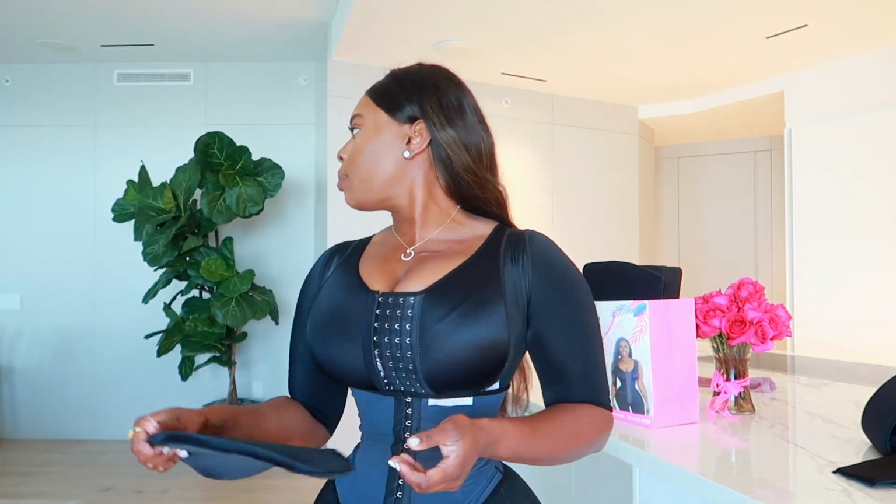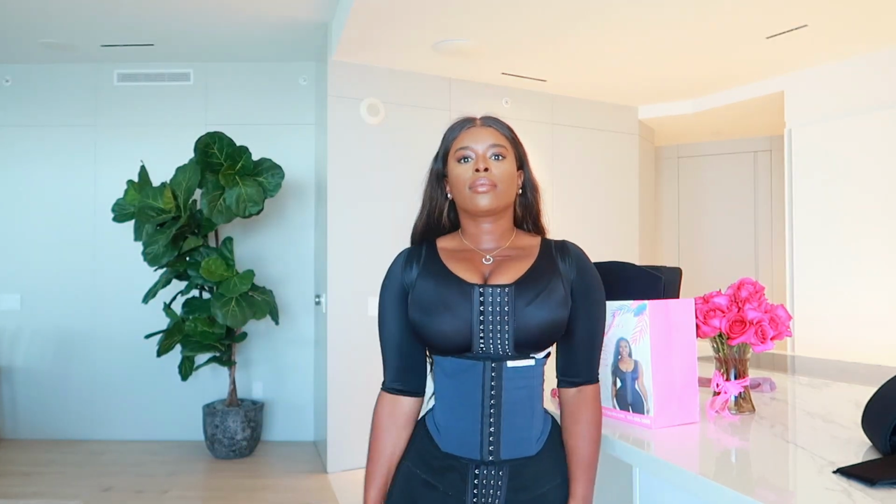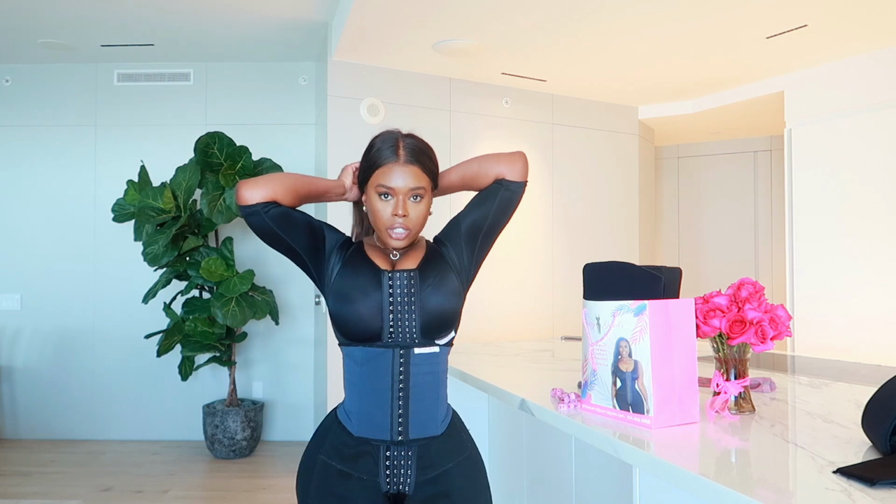No, your ab board that you want to wear, I'm going to get a chair. You basically are going to slip it beneath your waist trainer like this. Just like that. And that's how you get your waist trainer.